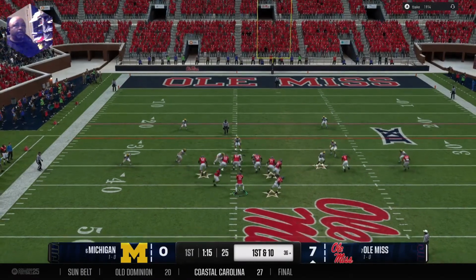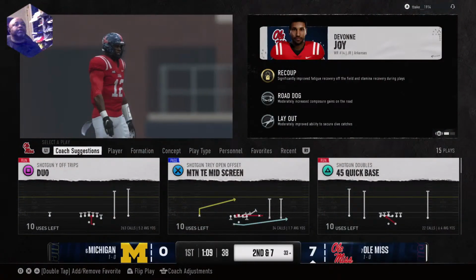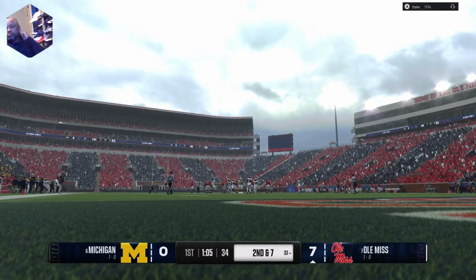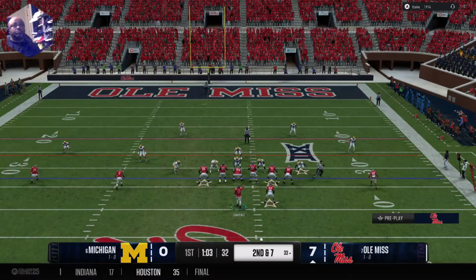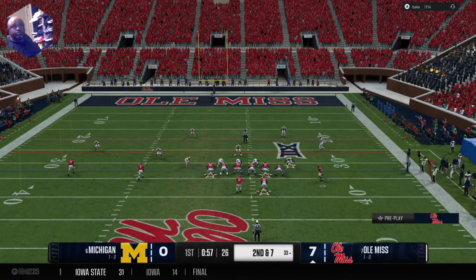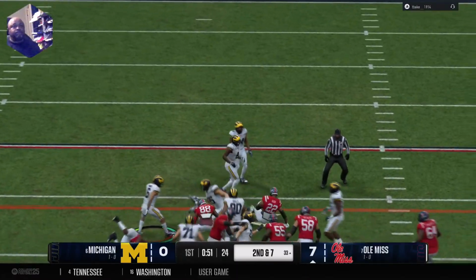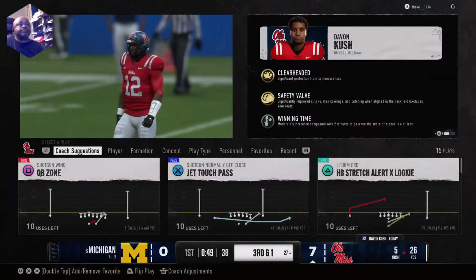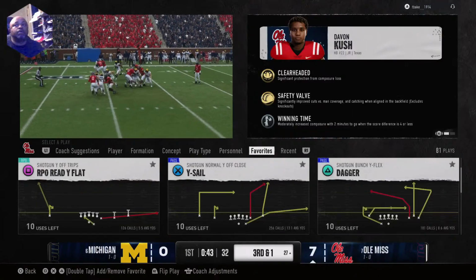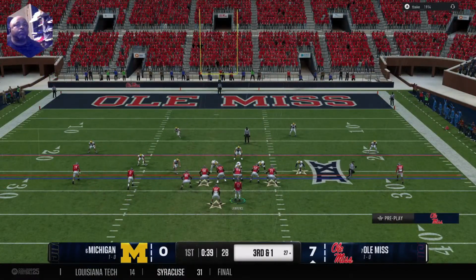Pre-snap motion from the offense. Quick pass. Here comes a jet sweep. That's a nice wrap up there by the junior. Now it's 2nd down here. Shotgun formation. Here's an inside handoff. And that run produces a decent gain. So now from the 27, the offense faces a 3rd and short.